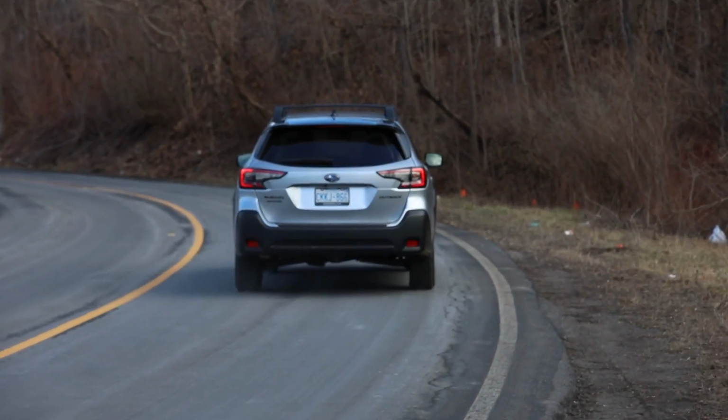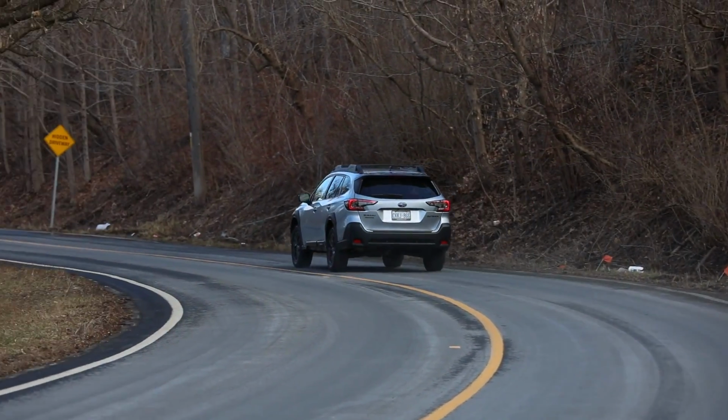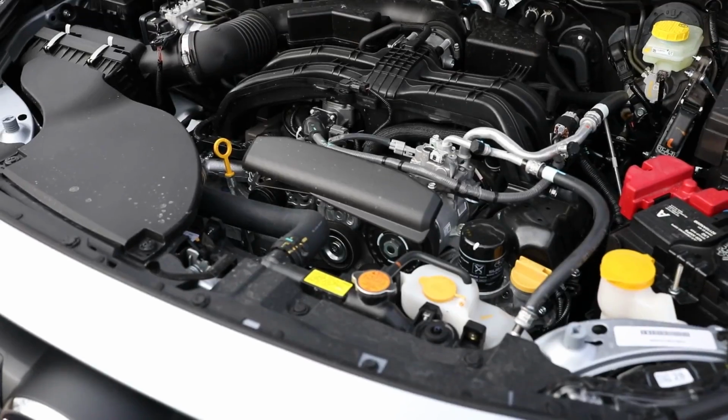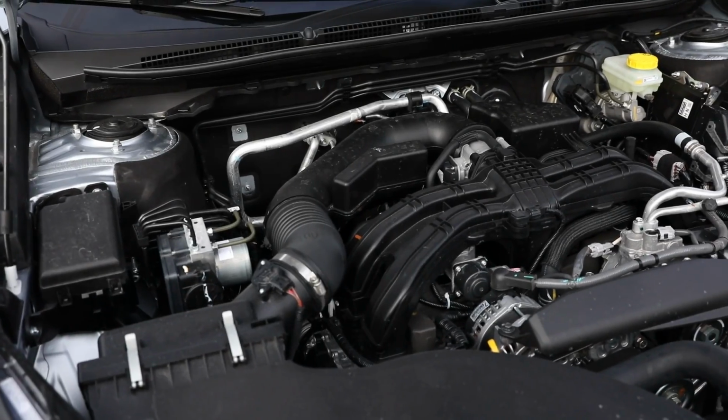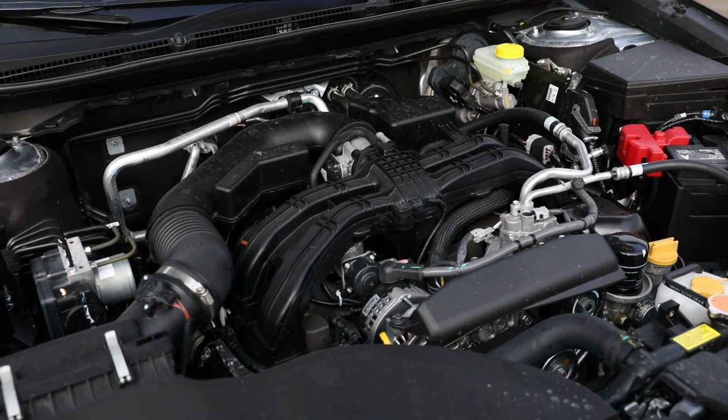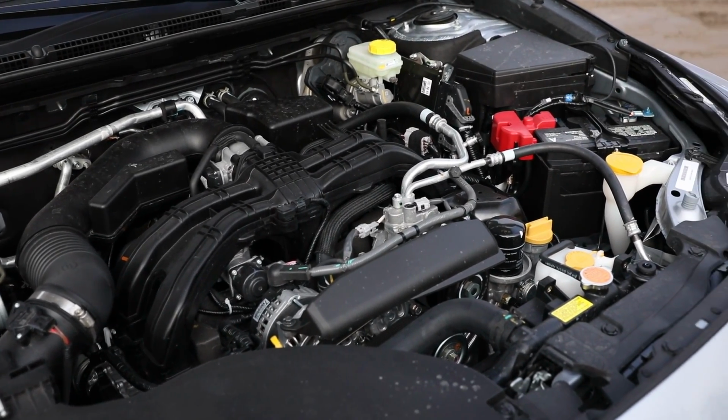Now on the road, the Outback feels pretty good. It's neither too stiff or too wobbly and is surprisingly responsive in terms of braking and steering input. But I do have a serious problem with this powertrain. Under the hood is a 2.5-liter Boxer 4-cylinder engine with 182 horsepower and 176 pound-feet of torque. Now that's paired with a CVT, and honestly, this combination is really underwhelming.